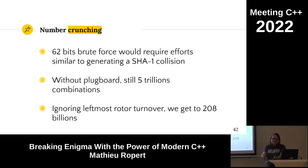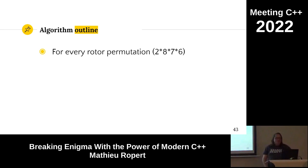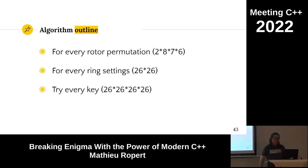So we'll make an algorithm, and it's going to be really dumb. We're going to try every rotor permutation, so 2 times 8 times 8. We're going to try every ring setting for the third and the fourth rotors. We're going to ignore the second one. Then we're going to try every possible key, 26 by 26 by 26, and that's a bunch of for loops. If you look at my code, it's really, really stupid. You need a lot of tabs.